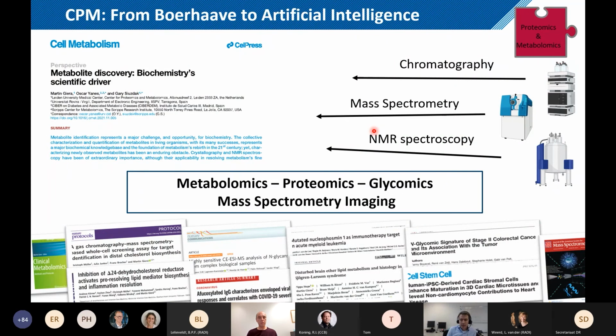Some of the key equipment here is the chromatography, the mass spectrometry, and the NMR spectroscopy. And due to this, these are quite involved techniques. So the CPM also has a really strong research component and builds close collaborations with researchers from different fields inside of the LUMC, but also outside of the LUMC.